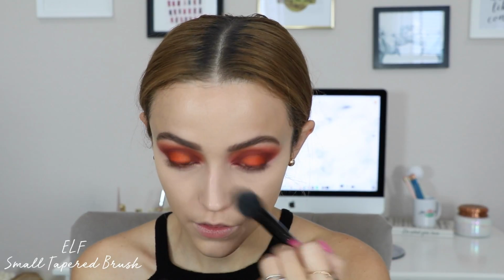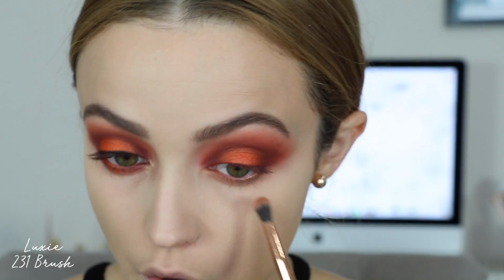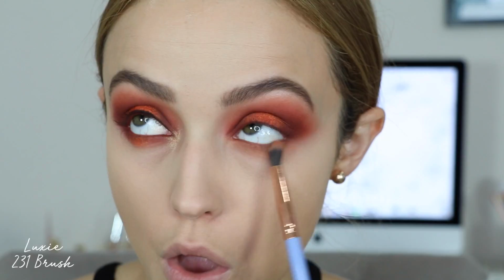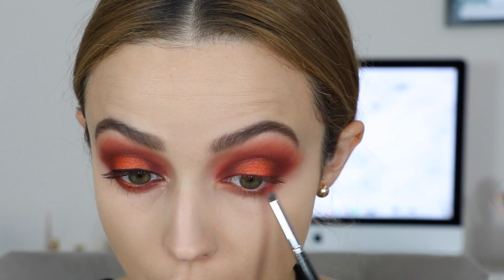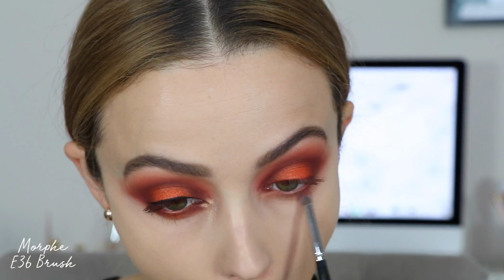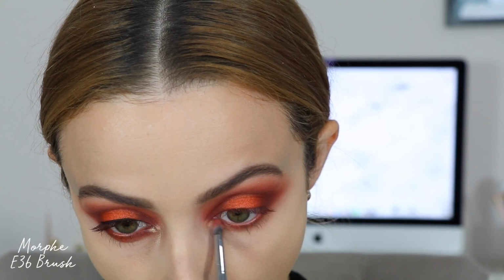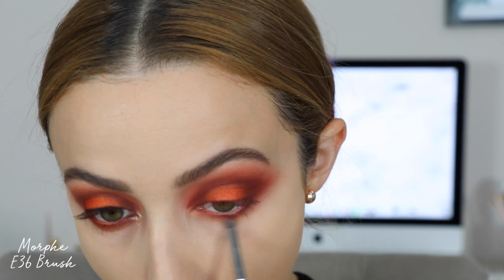Okay, so moving back onto the eyes, I didn't realize I wasn't recording in this part, but basically I just used the first crease color we used on the eyes, and I'm just using this to smoke out my lower lash line. Then I'm going to go back into this little reddish terracotta shade. And on a smaller brush, I'm going to do the exact same thing, but I'm going to focus this color a little bit closer to my waterline than the other color. Like the other one, I was really blowing it out underneath there. This one, I'm doing it a little bit tighter.